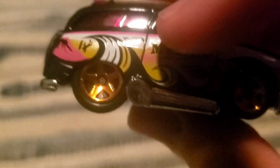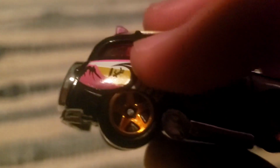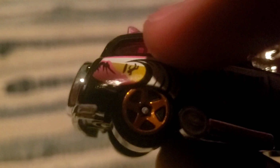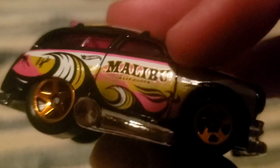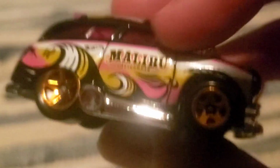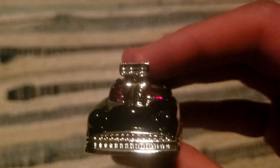So, on the side of the car here, it has waves. Oh wow, look. It looks like a surfer must have wiped out of the waves, and he was like, wow! Yeah, that's a picture of a guy falling down from a wave. And there the logo says, Mula Boo. That means Mula Boo. This Hot Wheels car is the most cool and most awesome Hot Wheels car in the world.